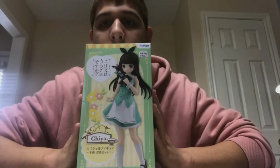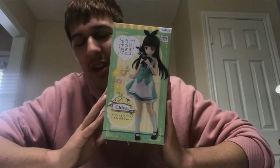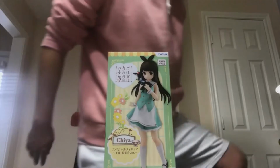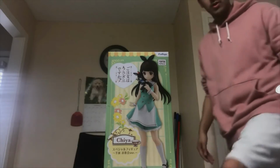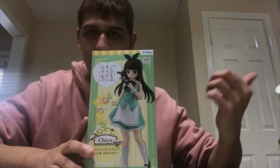Alright, let's see what other kind of figure I got. And yes, I did get another one from the Order of the Rabbit. These were actually pretty cheap. $20 a pop. That's weird. I'm not gonna say that again. $20 each of these figures. Let me try to lighten up the mood over here. There you go. I think that helps a little bit. This is one of the figures. I think this one cost 36. The other ones were kind of 20 and 25.